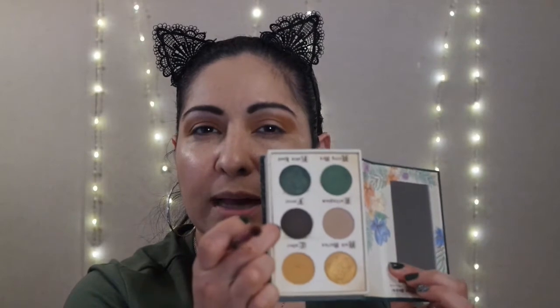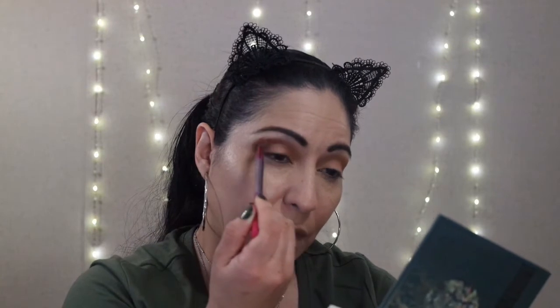Now the next brush I'm going to go ahead and use is the smaller brush here. I'm going to use the shade Forest. Just like a black or dark brown shade here. Put this all out in the outer crease. Kind of smoke it out a little. I just want to give it a little smoky effect.